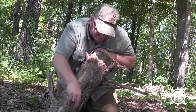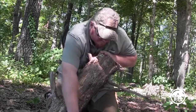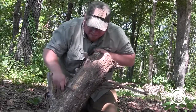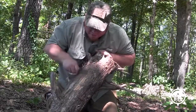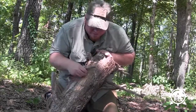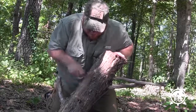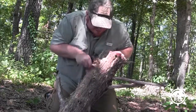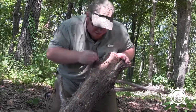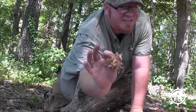All these fine hairs here are going to be highly combustible. If you can find a dead cedar, then you don't even have to worry about it. You can harvest it, or if it's alive, just be sure to stop when you start getting into any type of white or red wood. But I can pretty much scrape all the bark off this all the way around to get me a good tinder bundle. And in no time, I could have a good softball size.